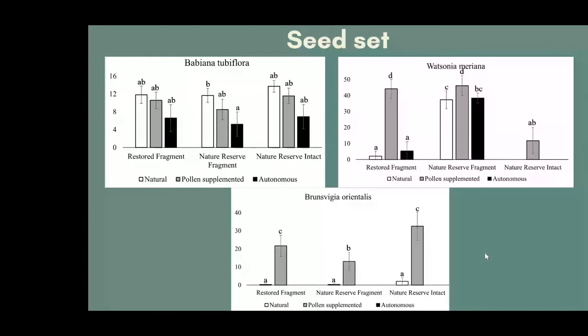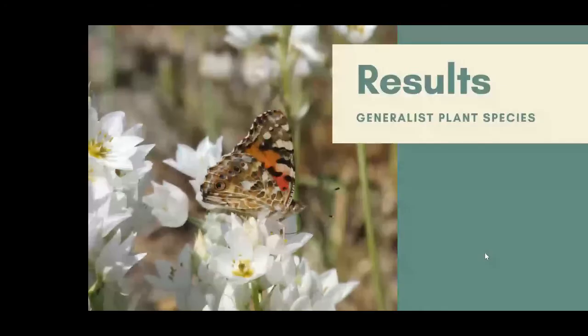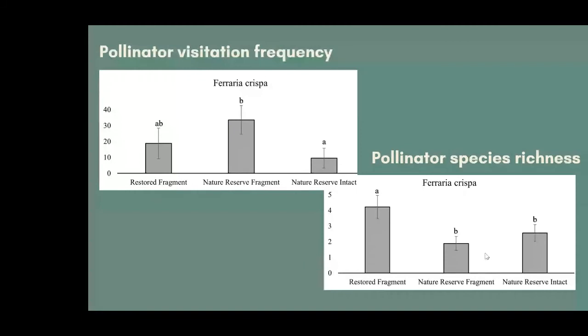Then with regards to our generalist plant species, I'll start off with their visitation and species richness. So Ferraria crispa was the odd one out in the sense that it had a higher visitation frequency and species richness in the fragmented site. So pollinator visitation was significantly higher in the nature reserve fragment, and species richness here at the bottom right was significantly higher in the restored fragment, as opposed to the nature reserve intact. That was at 71% for the visitation frequency and 55% for the species richness.